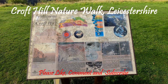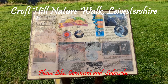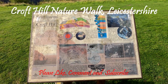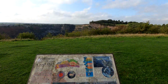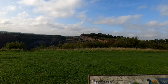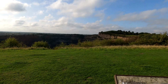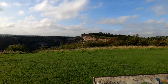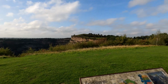So today I'm back at Croft Hill in Leicestershire. The sign I'm showing you is a bit worn, but I thought if you wanted to focus in on that, it's quite interesting. I'm at Croft Hill, which if you've done my other walks before, you will know, as it's one of the walks I did earlier on. I did it with my son and we walked all the way up there, I'll just point it out, to the top of Croft Hill, which I'm not going to do today because obviously we've been up there.